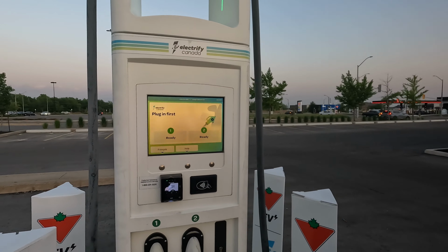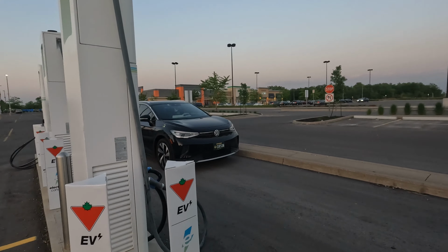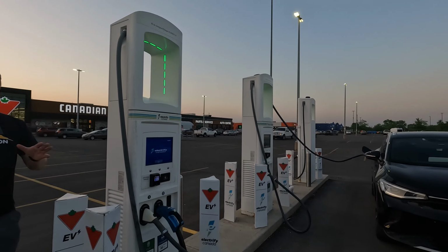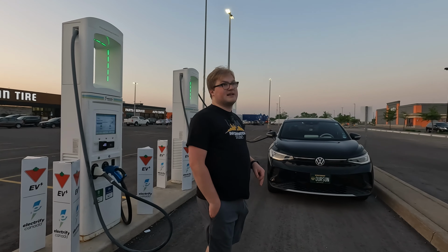So this one's also. So the CHAdeMO, if you have a Leaf or something like that, come over here to Welland, Ontario, and plug in at this Canadian Tire. I didn't even mention the locations. There's a Canadian Tire and then there's a Walmart over here. The Electrify Canada listing lists Canadian Tire as the location.